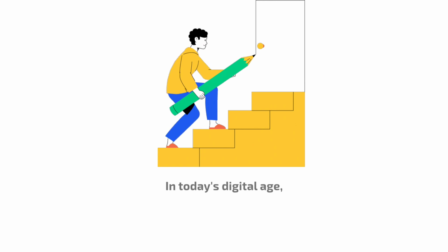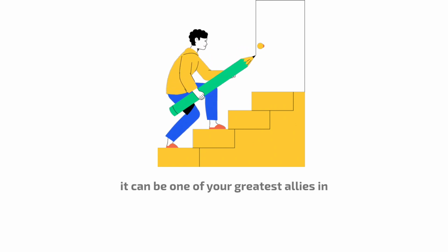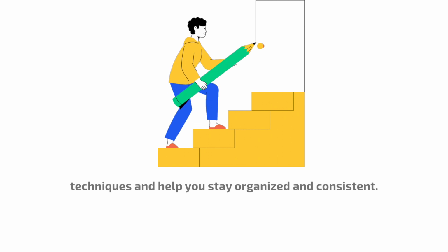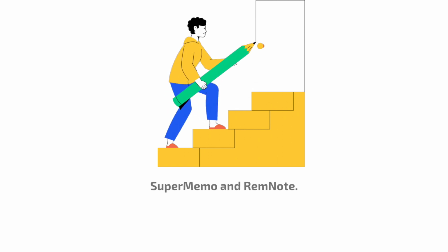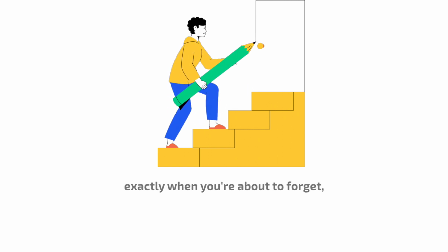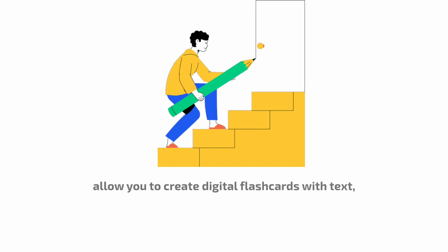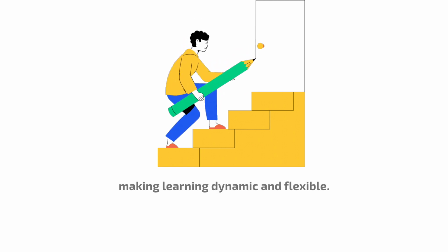In today's digital age, technology isn't just a distraction. It can be one of your greatest allies in memorizing and learning quickly. The right tools and apps can supercharge your memory techniques and help you stay organized and consistent. Let's start with spaced repetition apps like Anki, SuperMemo, and RemNote. These apps use algorithms to schedule your reviews exactly when you're about to forget, saving you time and boosting long-term retention. They allow you to create digital flashcards with text, images, even audio, making learning dynamic and flexible.